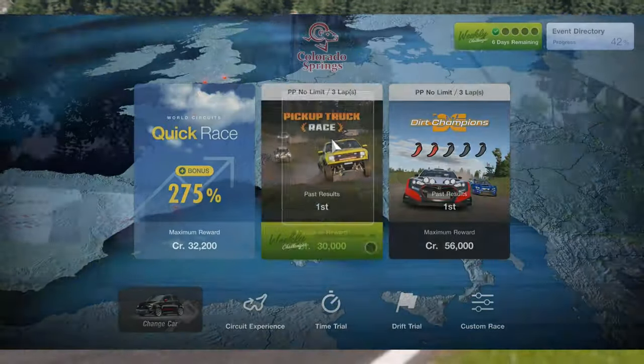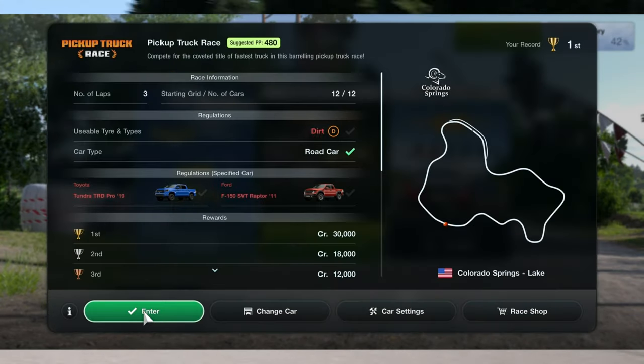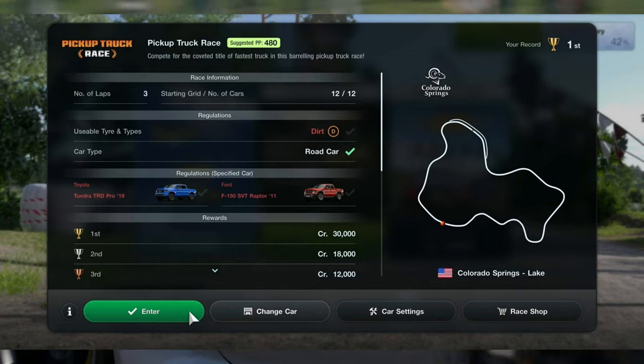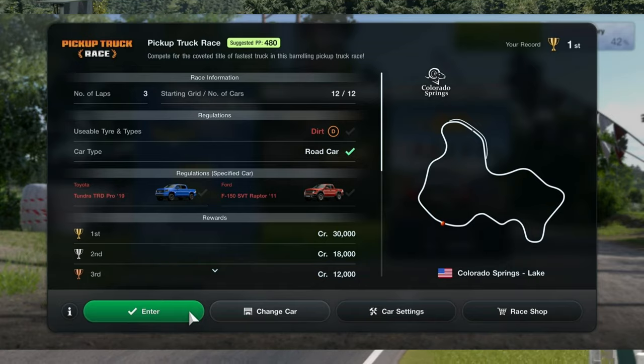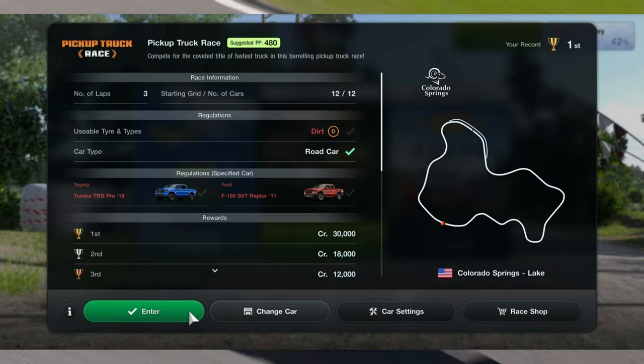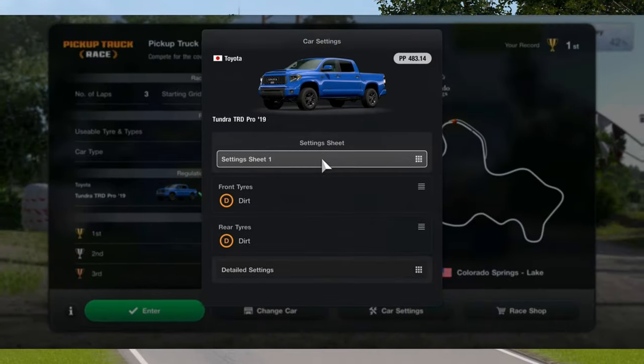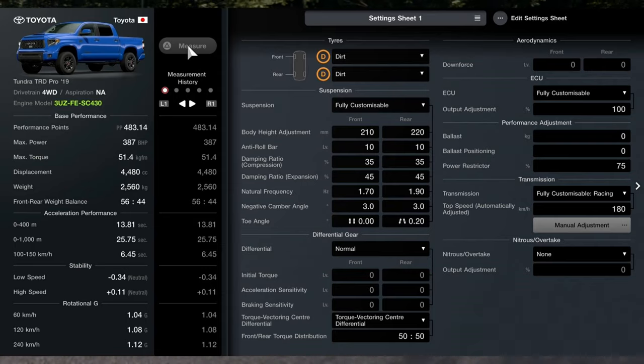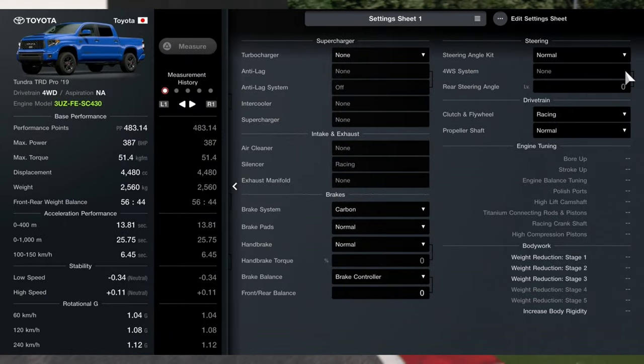Race 2 is the pickup truck race at Colorado Springs Lake for 3 laps. It is a suggested 480pp race, restricted to using the Toyota Tundra or Ford Raptor Utes only. I used the Toyota Tundra TRD Pro 19 with 483pp. The tune is as shown on the screen.